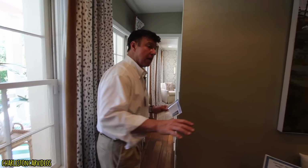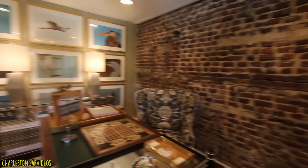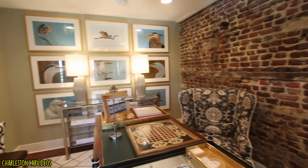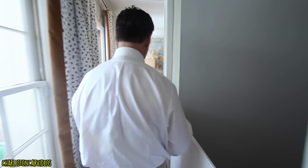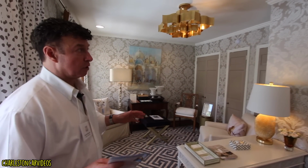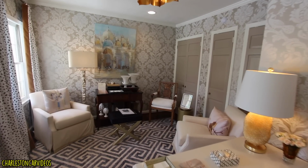So this is the men's study with the adjoining ladies' study, both designed by Alexander Florin of Charleston. And she's kept these beautiful brick walls and then added great art and color and furniture. And then when the owners move back into the house, they're going to use this as their guest suite. This is the ladies' study.